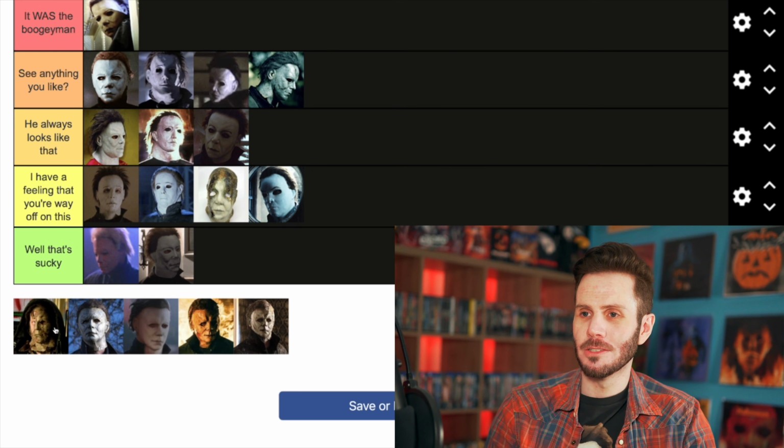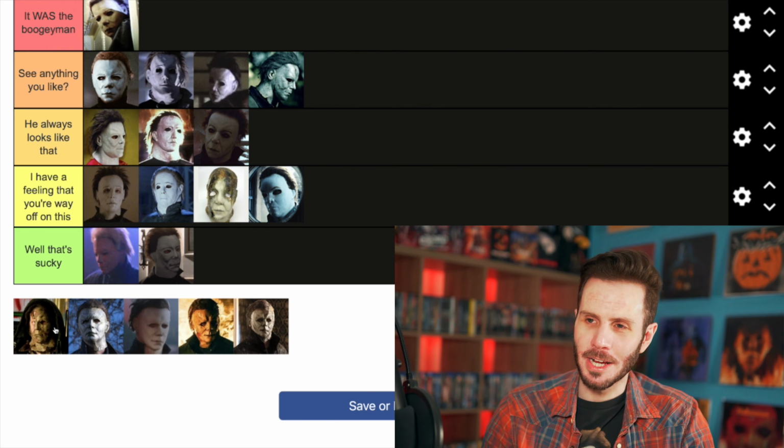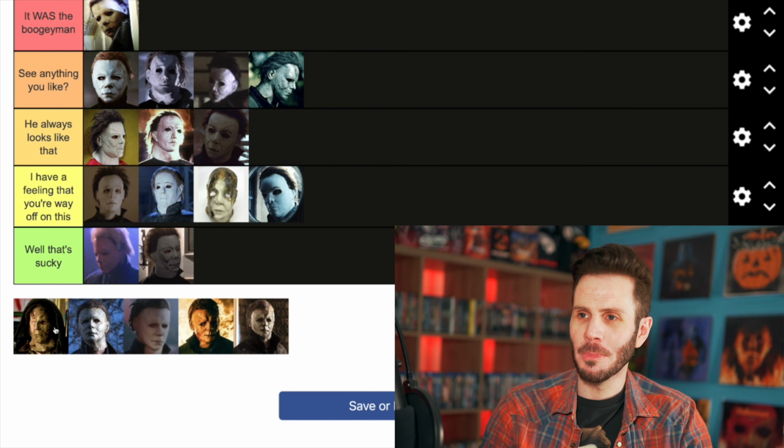I mean, you can tease me with theories about the rage if you're Dr. Loomis, but I don't want to see the rage. I don't want to see pissed off Michael Myers with his gross unkempt beard peeking out underneath.